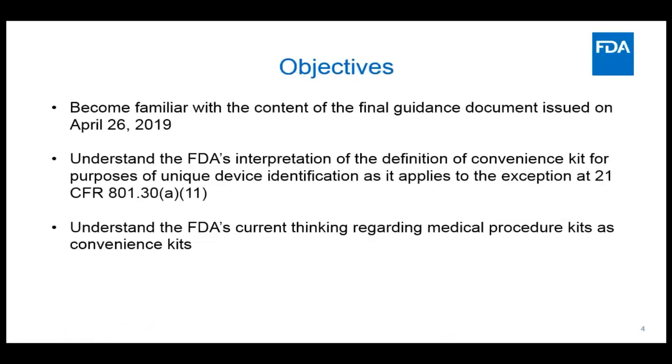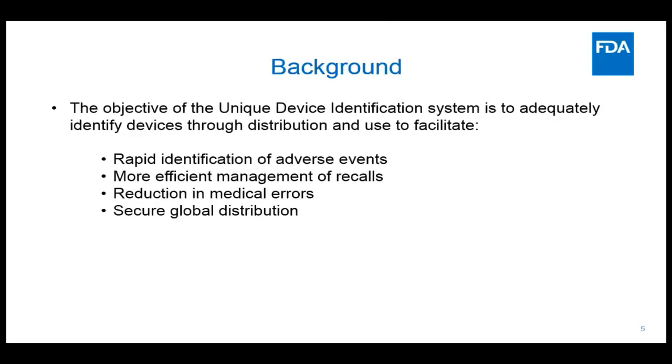The objectives of this webinar are to familiarize you with the content of the Unique Device Identification Convenience Kits guidance and to provide our current thinking on how the terms convenience kit and medical procedure kit should be applied for purposes of unique device identification. The objective of the Unique Device Identification System is to adequately identify devices through distribution and use, and to facilitate post-market requirements such as adverse event reporting and recalls. The UDI system will also enhance studies on device use to produce data that will help ensure safer and more cost-effective devices.